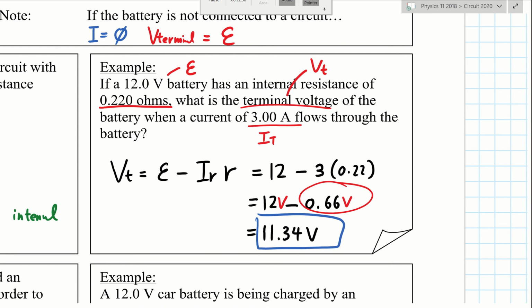So this missing energy, remember, why are we talking about energy when we look at voltage? Because what is voltage? It's the energy carried by the electron per coulomb. So voltage is energy. It's just how much energy is in the backpack, right? So what happened to that 0.66 volt? Well, it's now converted to heat and heating up the battery.